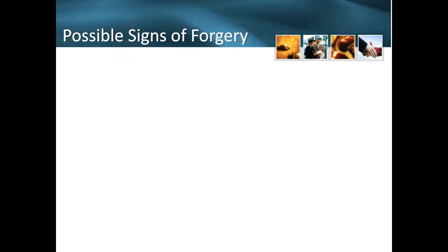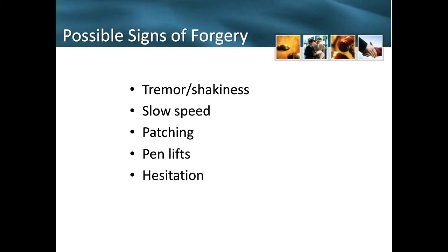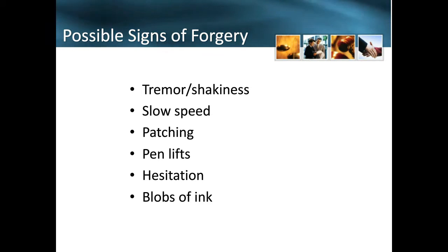Pen lifts in places where they don't belong. Hesitations, which we see under the microscope, or blobs of ink where they don't belong. So these are all primary signs of forgery.